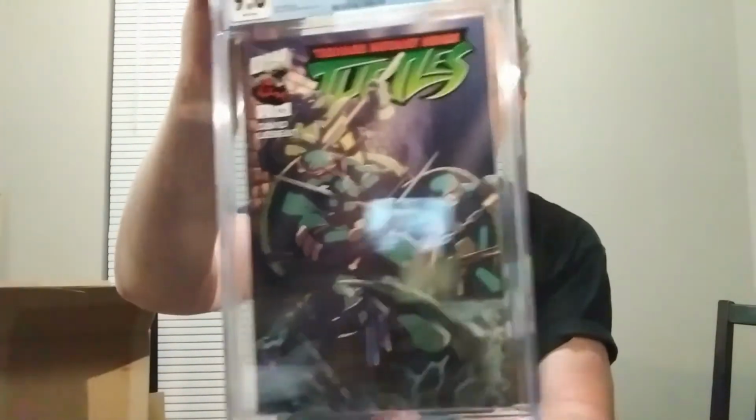Okay, so this is a #1, 9.8. Okay, so this is from June 2003. This is, I believe, the regular edition. Pretty awesome, and on the back you have the Foot Clan. Super nice books. Okay.